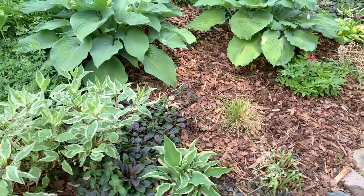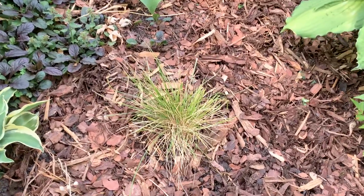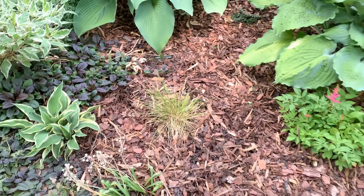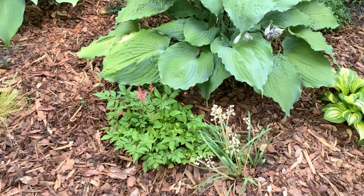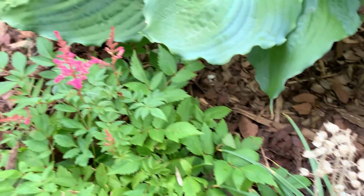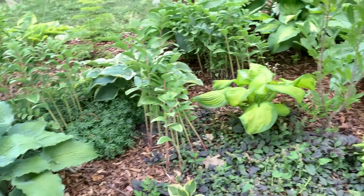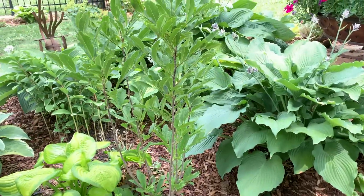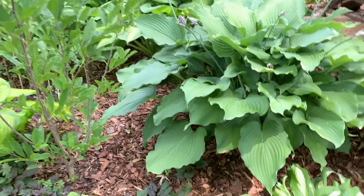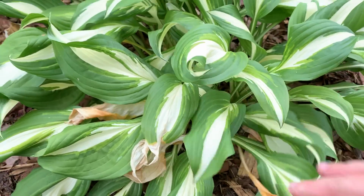I do have a Pixie Fountain tufted hairgrass. I think I just put this here, so I think this can just fill in this area and offer some wispiness back here. I mean, is that not? So I'm just showing you lots of good and some bad.